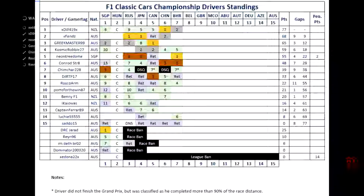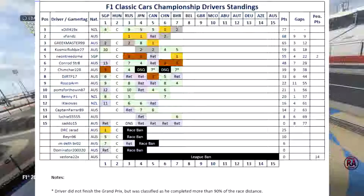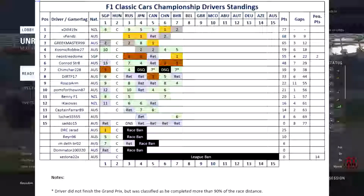So the championship, it was Dill now. Ex-Dill has taken the championship lead because Fens didn't actually take part in that weekend. Obviously, I think Greek will probably drop down the order a little bit now. Depends whether he turns up for any more races throughout the season anyway. But where are we at the moment? We jump up into P9, so we're actually inside the top 10. So that's probably a decent result anyway. But yeah, that's pretty much it for this round.